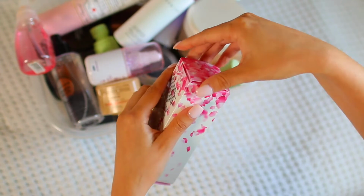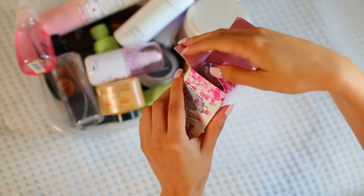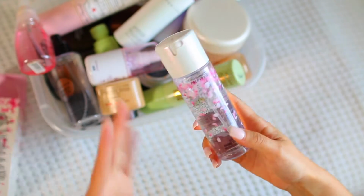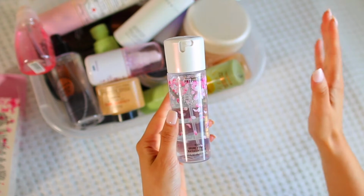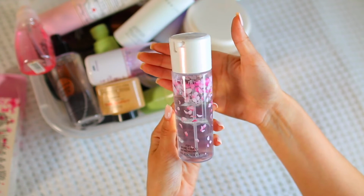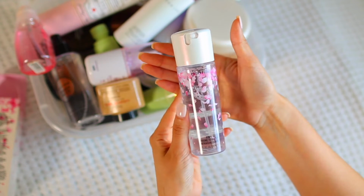I don't know about you guys, but I really don't get excited about MAC collections at all anymore. I used to be totally one of those girls that would show up to the mall early and wait in line and do all of that crazy mess. I feel like that was a whole other lifetime ago, but it's been a long time since I've gotten really excited about a MAC collection, and I just could not resist how pretty this is.